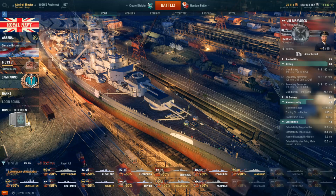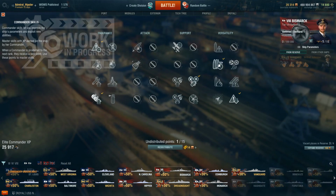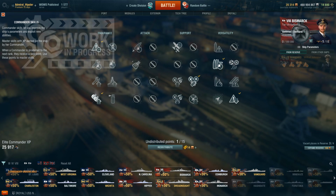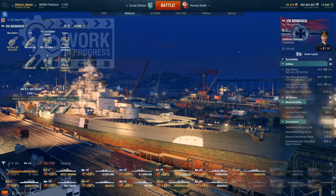Another thing about these guns, if we look at the Bismarck's 15-inch guns, they have a 26-second reload and a 180-degree turret traverse of 36 seconds. This is without any modifications. The captain only has one skill point. Let's take a closer look at the captain. There's no expert marksman skill there, so nothing on the captain that's going to affect how the turrets traverse. And if we have a look at the upgrades fitted to the ship, nothing there to affect how quickly the turrets traverse.